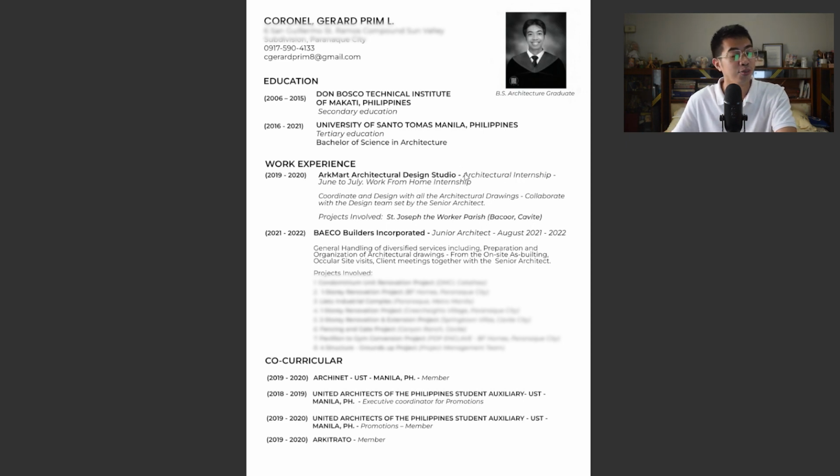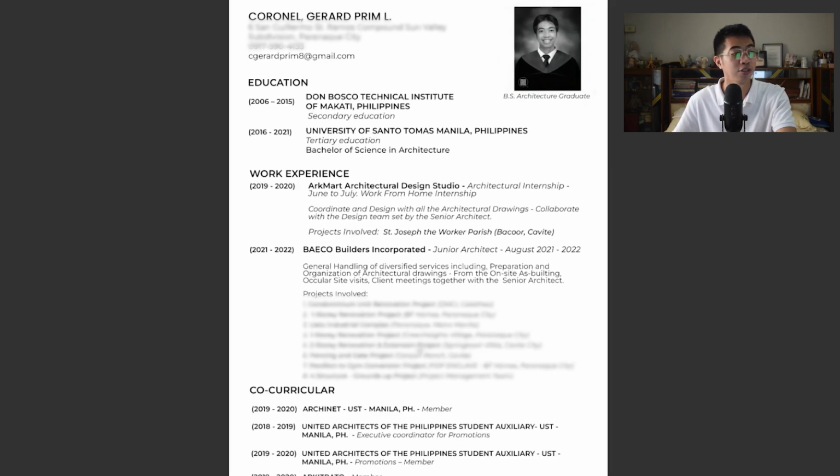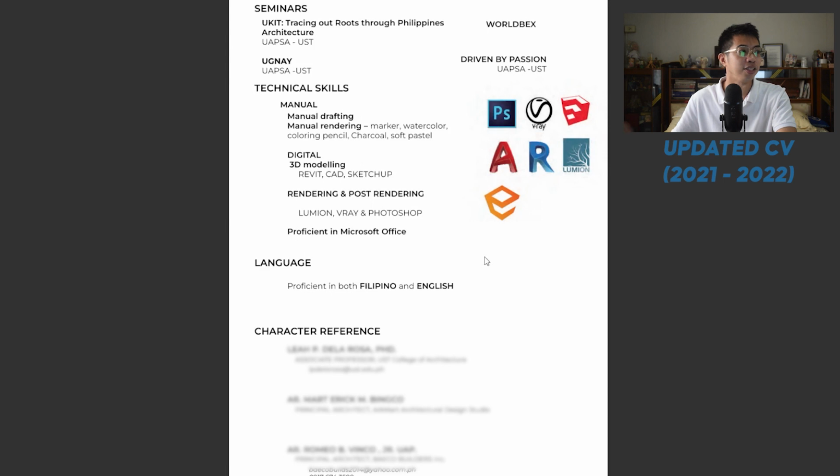So it used to be just one page, pero since natagdagan na siya because of my first job, ito na yung second one. So the second one is just the seminars that I've been to onti lang kasi I wasn't really into seminars way back when I was in college. And then of course you have to add your technical skills. You have to add are you good in manual, digital? And if I'll be honest, first to third year I was only producing manual drawings. Wala pa akong very strong laptop or gaming laptop na can actually render or produce high quality renders, so I just stick to manual drawings.